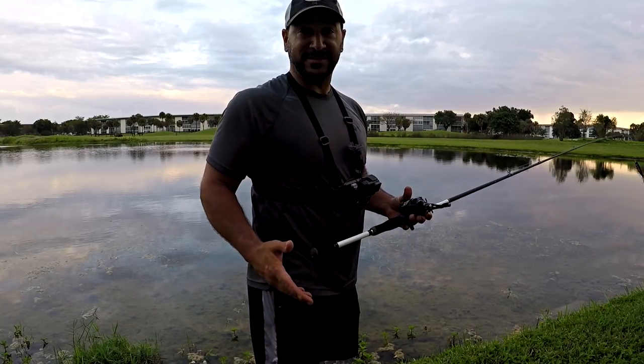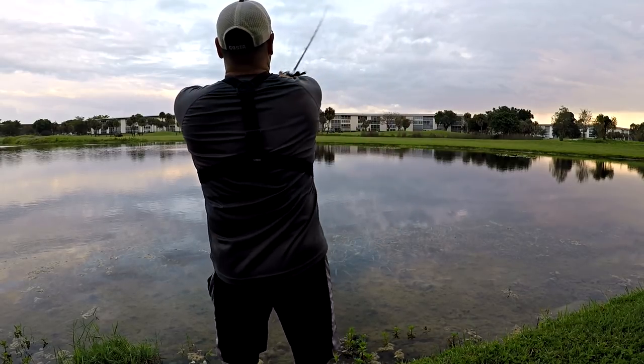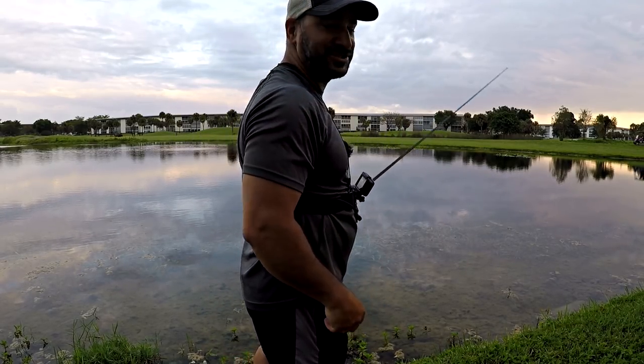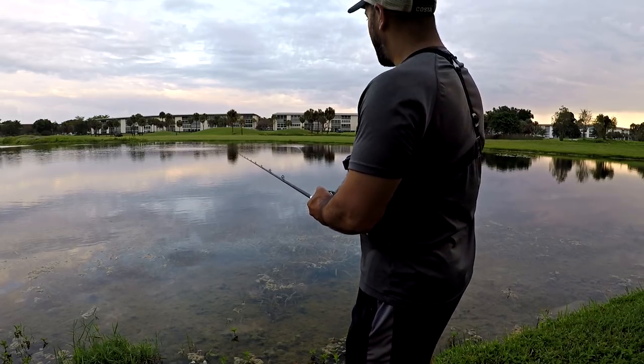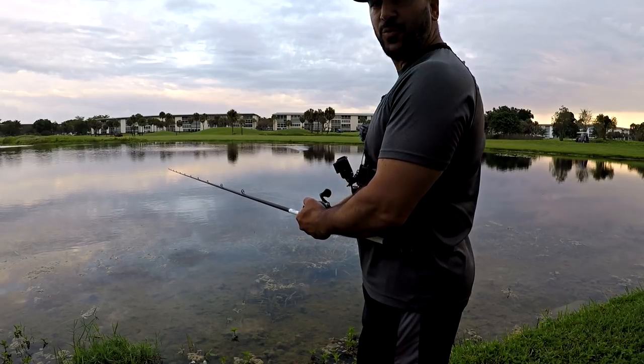A lot of areas in this community actually fish even when the golfers are out. So this is a really great spot. Don't have to worry about getting in trouble or having any issues that way. I can chuck this giant 130 Whopper Plopper all the way across the lake practically. If you didn't notice, I have a 130 Whopper Plopper in the loon. It's the black color. And the cloudy skies are here, but the water clarity is not.